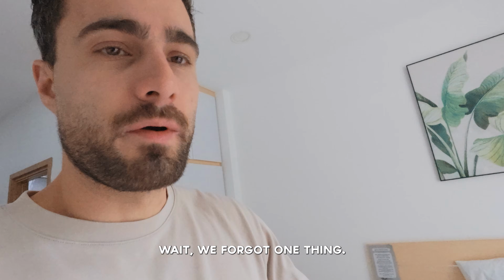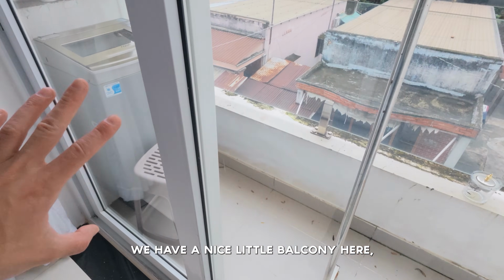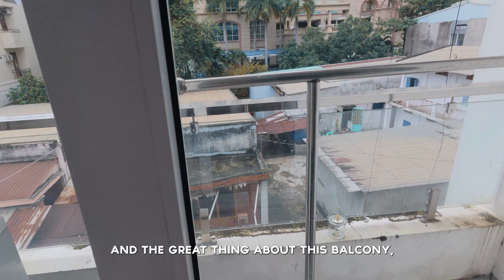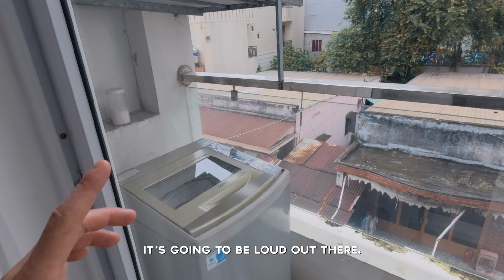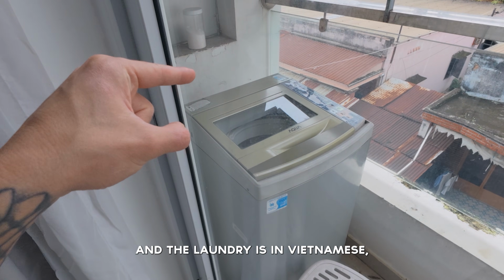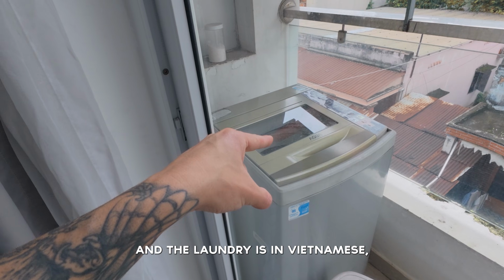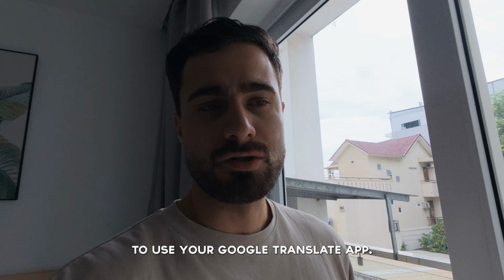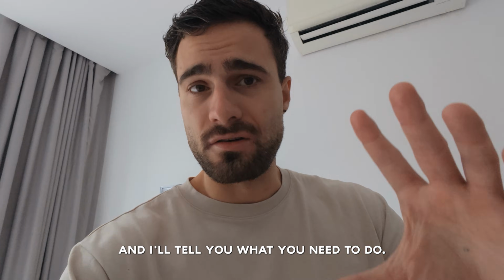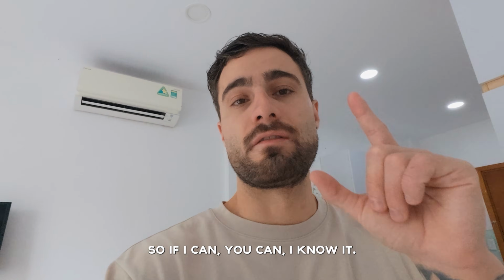But that is pretty much it, wait, we forgot one thing. We have a nice little balcony here, which is awesome. You got your clothing rack. And the great thing about this balcony, it's going to be loud out there, so I'm not going to go out, but you have laundry. And the laundry is in Vietnamese. So you're going to want to use your Google Translate app, take a photo of it, and it'll tell you what you need to do. It's pretty straightforward. I've figured it out, so if I can, you can.